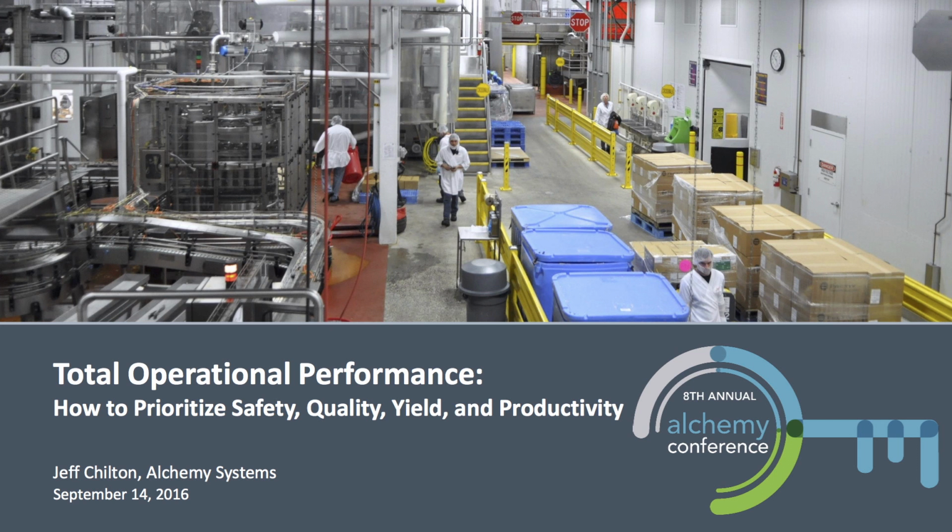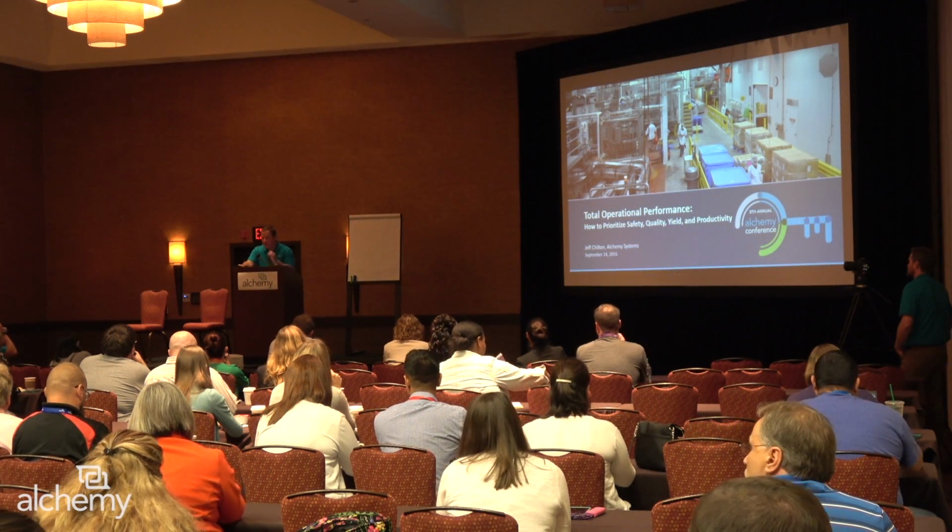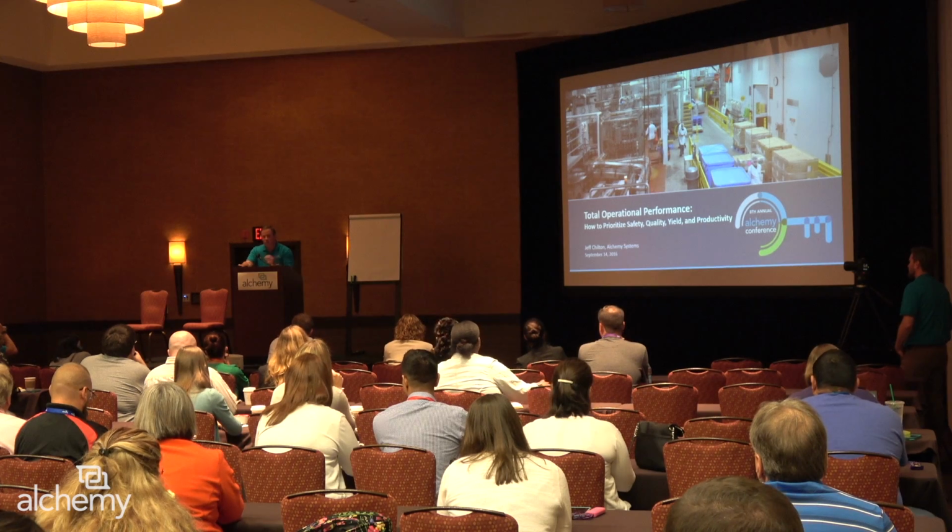The Total Operational Performance System is actually an integrated management system that helps you optimize your performance throughout your entire company. It's necessary for us to be able to work together and understand how important it is that we don't operate in silos, but we actually work together as a team in an integrated management system to make your companies the most successful that they could possibly be.